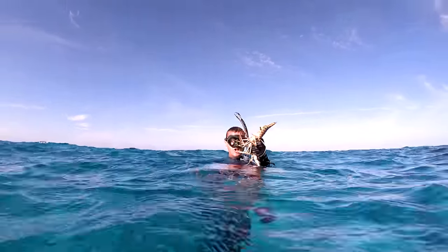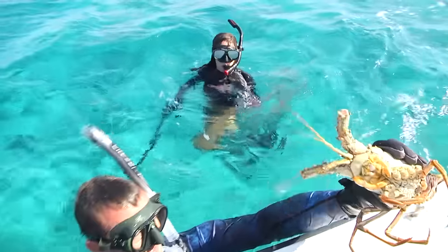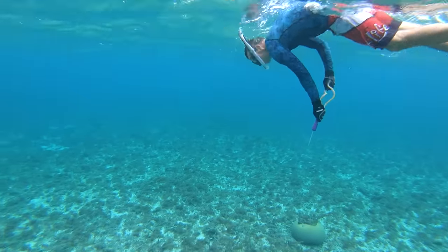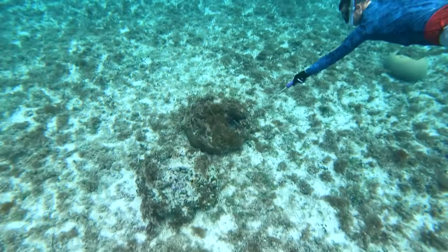We are allowed to use Hawaiian slings and pole spears and stuff here in the Bahamas to shoot lobster with, which is very convenient, but I don't do it very often unless I need to, just because I'm so used to grabbing them with my hands and pulling them out of the rocks or pulling them out of their holes.